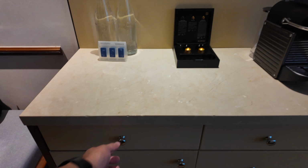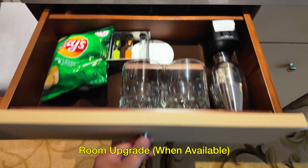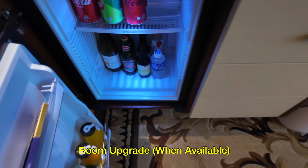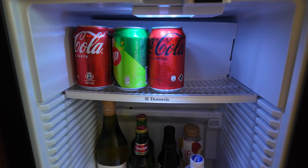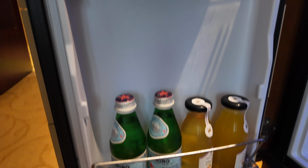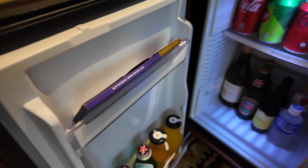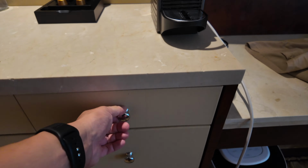The next benefit is that you get a room upgrade when available. I don't think I got a significant upgrade for this stay, maybe just on a higher floor away from the elevators. But the upgrades are usually one room level above whatever you booked. Although I have heard of people being upgraded to a suite before using this benefit. So I think it really depends on whatever is available.